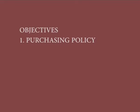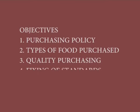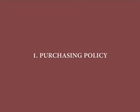Objectives. In this episode, the following aspects of food purchasing control will be discussed: purchasing policy, types of food purchased, quality purchasing, fixing of standards, purchasing methods. First, we will look into the first objective, purchasing policy.